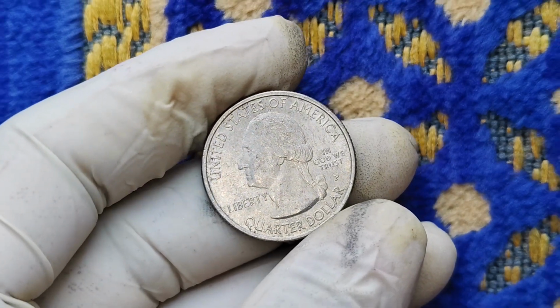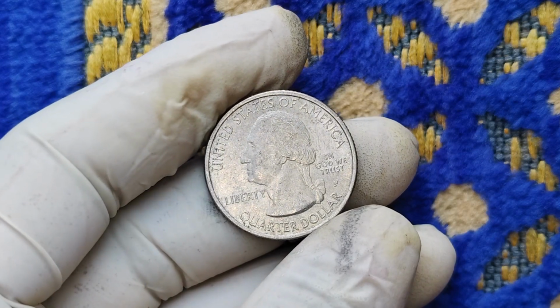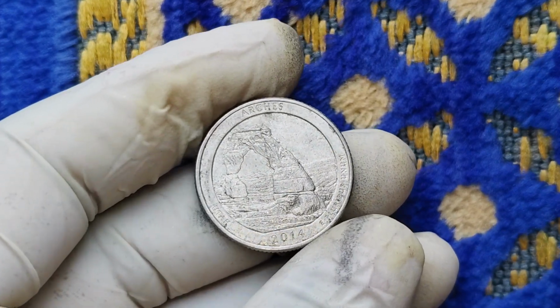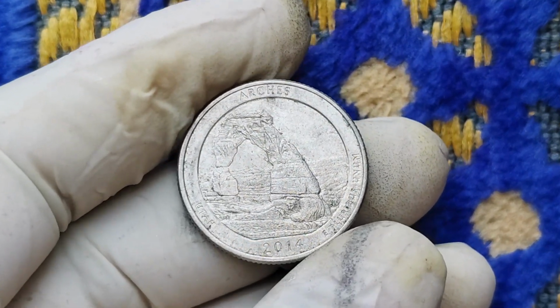So there you have it. The 2014 P Arches quarter could be worth a life-changing amount of money. Take the time to check your coins, and who knows, you might just be holding the next $1 million discovery.